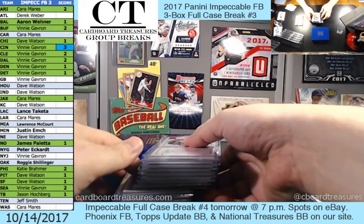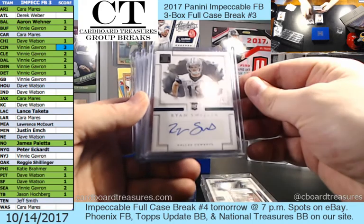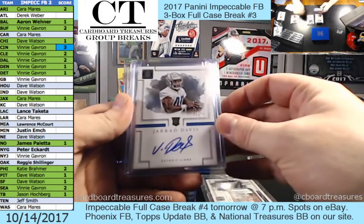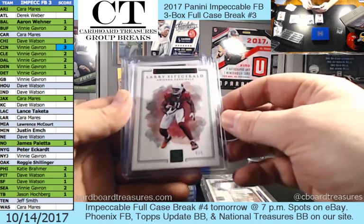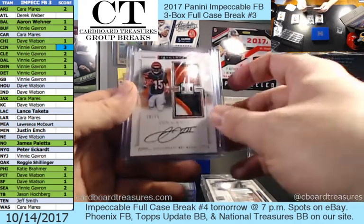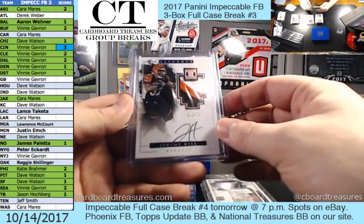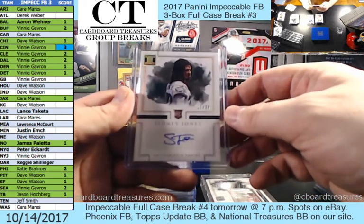All right, here we go. Ryan Switzer, rookie /75. Rookie auto for Dallas. Ozzie Newsome, Impeccable numbers /82. Cleveland. Gerard Davis, rookie auto /75. Detroit. Larry Fitzgerald, base 5 of 5. We also got a base number /10. There it is, 9 of 10. 39 of 75. John Ross, helmet patch auto going to the Bengals. Jeremy Hill, patch auto, 34 of 99. Sidney Jones, rookie auto, 13 of 25 to the Eagles.